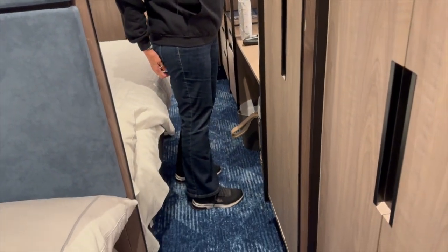So I just finished my shower and last minute putting things away and checking everything. This is what I'm wearing getting off the ship. It's gonna be cold, so I went ahead and put my sweatshirt back on and my jeans, full length, and my shoes.